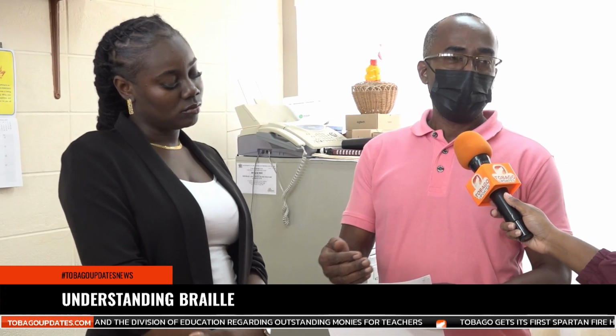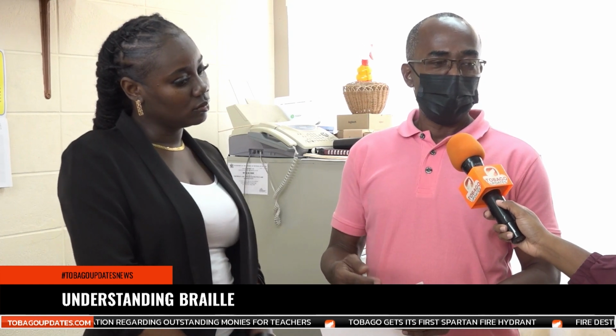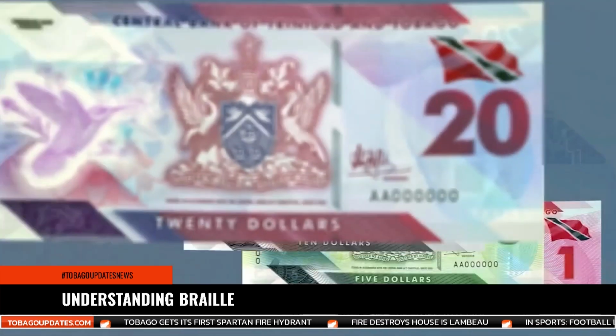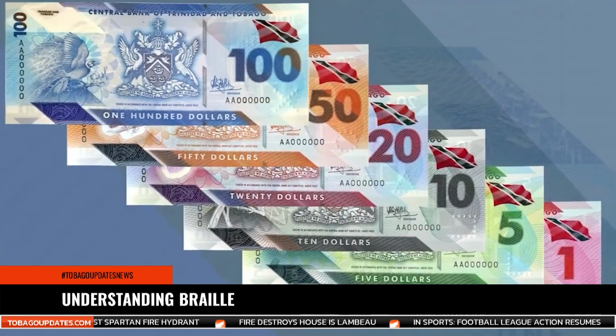So the public who is visually impaired or blind would need to understand Braille to be able to use those, to understand those dots in the elevator. Trim shared that there are also markings on money. Although they are not Braille cells, they differentiate the various enumerations.